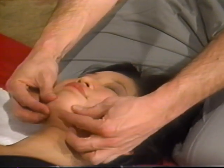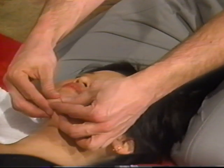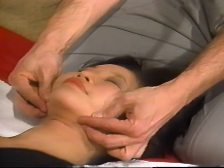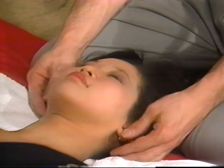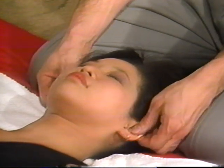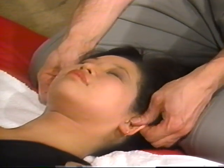Then along the chin line, all the way out the jaw. Twice. Chin. All the way out the ears. Pressing. Two, three, four, five. Press. Two, three, four, five.